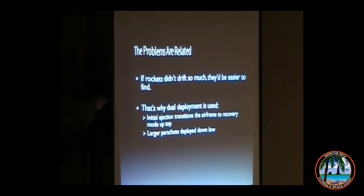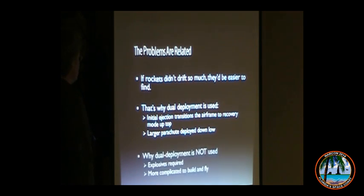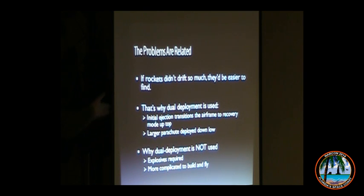And that's why you use dual deployment, right? The initial ejection just transitions the airframe to recovery mode, and then you open up the chute when you get down low. But why dual deployment is not used is that explosives are required, and they're more complicated to build and fly, setting them up, making sure they're ready, and those kind of things.